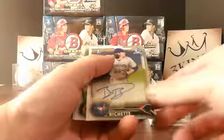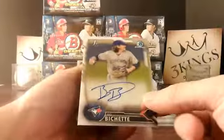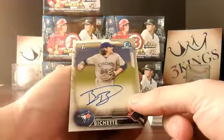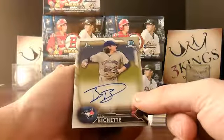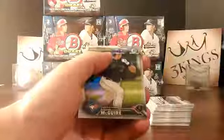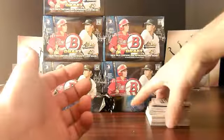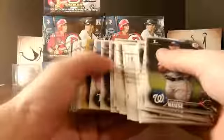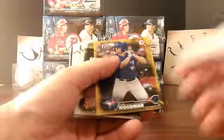Bichette auto going to the Blue Jays. A base. That makes me feel like it's going to be a Kyle Lewis case. Just a feeling. A hunch, if you will. J.B. Woodman gold paper for the Blue Jays. 12 of 50.